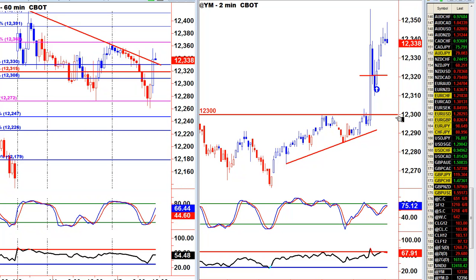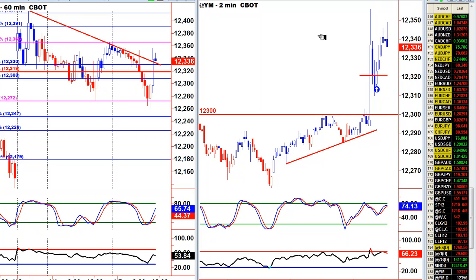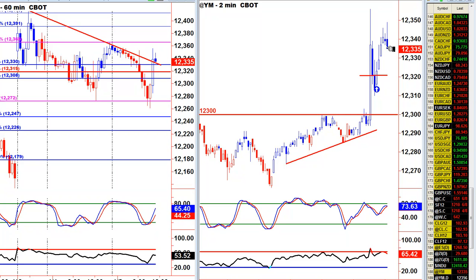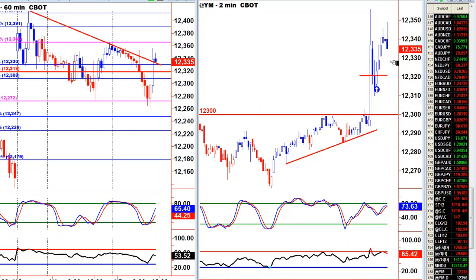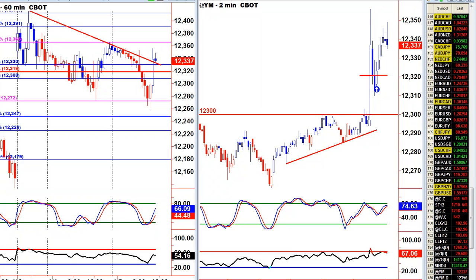No idea what the data is. I have not checked the data. Not interested in data. I'm just trading what I see. So they're pulling it back at the moment, that's fine. We're coming back to the trend line here, let's see if we get some profit taking, and let's see if we get some reversal bars down at these levels here for a re-entry.